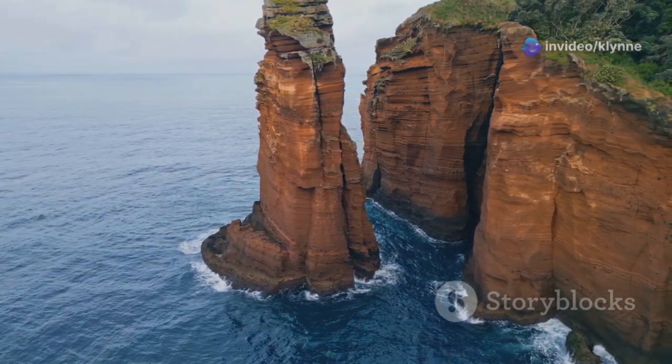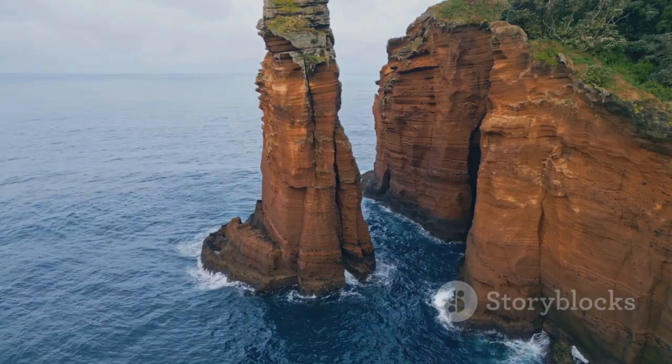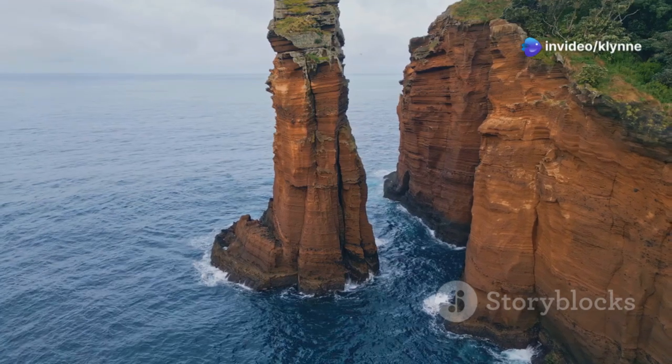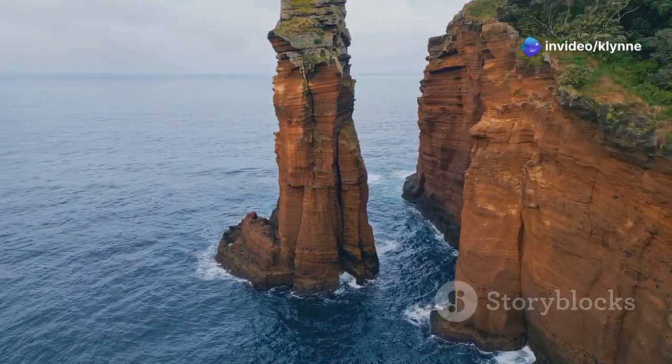The process of erosion, where natural elements like wind and rain gradually wear down the rock, has sculpted the islands into their current forms. These forces have carved out dramatic cliffs, valleys, and unique rock formations that are not only visually stunning, but also tell a story of the island's geological history.